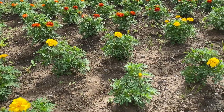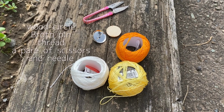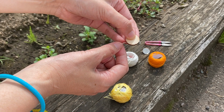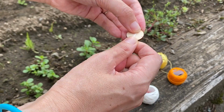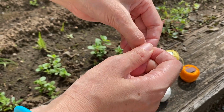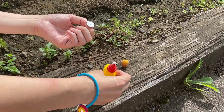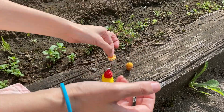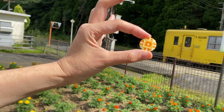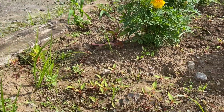Now let's make buttons of the same color as this flower. We'll prepare 5 materials. Let's make a button using your favorite color. Now we have a thread button. You can showcase your handicraft by putting it on your clothes.